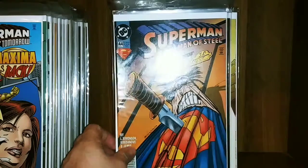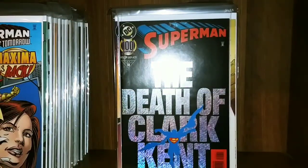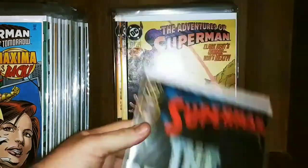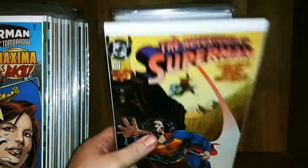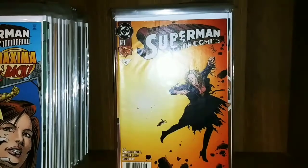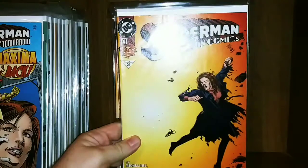Got Man of Steel 44. And we've got Superman 100, The Death of Clark Kent. Another pretty cool storyline. Of course, I'm partial to the 90s. We got Adventures 523. We got Action 710.